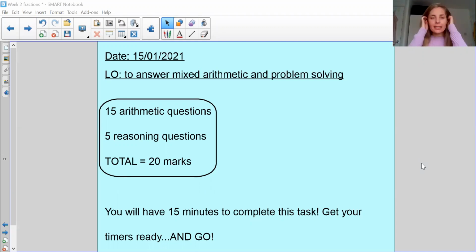So I hope you are ready to focus. We have done the following for you. There's going to be 15 arithmetic questions like you normally see on a piece of paper. Then there's going to be 5 reasoning questions at the end. So using your knowledge of arithmetic, so there's nothing scary or new or strange, and applying that to a word sum, okay? And your total will be out of 20 marks.